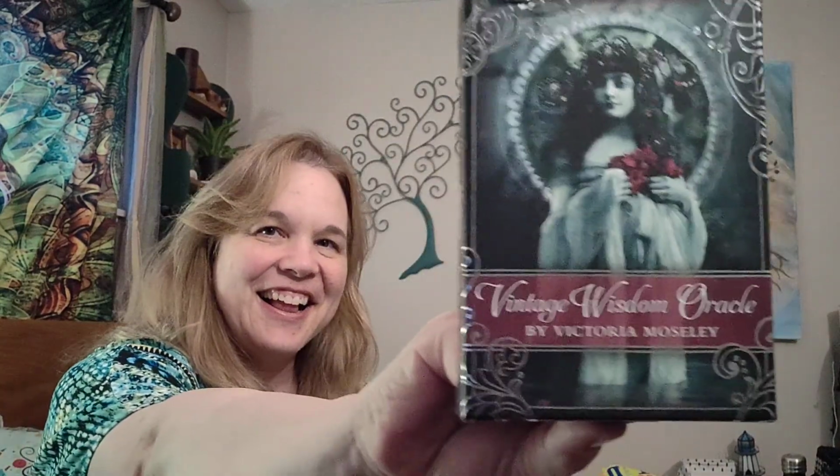Okay, sorry about that. The Vintage Wisdom Oracle. And I used this for one week. And I was bad, y'all. I really, really wanted, but I'll talk about that in a minute. But I bought something else to use it with. But I do love this deck. I have used this deck for many different readings, and to pair with many different tarot decks. It's just really got that vintagey feel, and I just thought it would go with the Dark Mansions fairly well, and it did. It went really nice with the Dark Mansions Tarot.